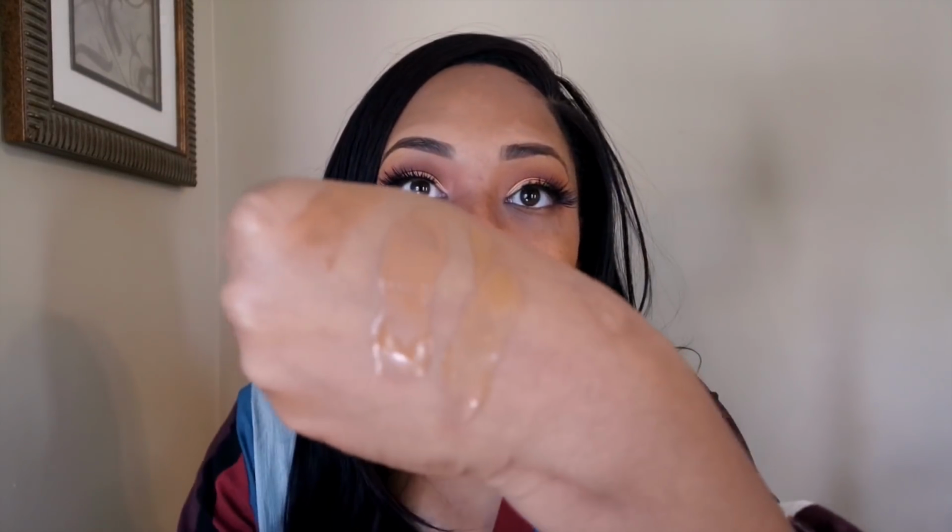I've tried this foundation out the entirety of this week. I tried Warm Caramel one day, Nutmeg one day, a combination of both one day. I really, honest to God, saw no difference between any of them. Any day that I wore it, I could not figure out for the life of me what was my better match. And even now, as this is drying up, if you can see, ain't a lot.